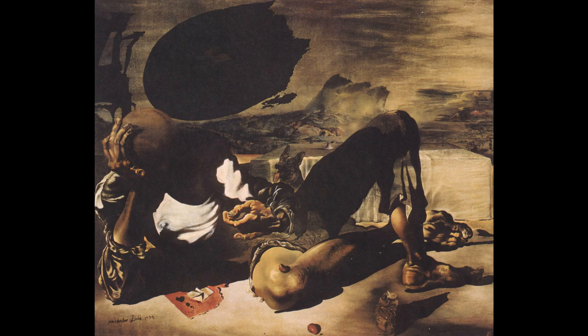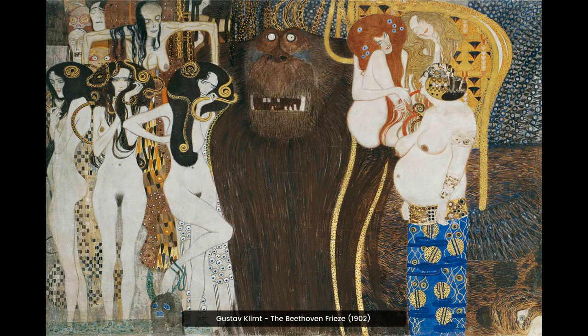Klimt's frieze portrays the human desire for happiness in a tempestuous world, with paradoxical themes of ugliness in beauty and death in love. The journey begins with genii and follows typhus, gorgons, death, and syphilitic disease. The concepts of lust, voluptuousness, and intemperance are also depicted.